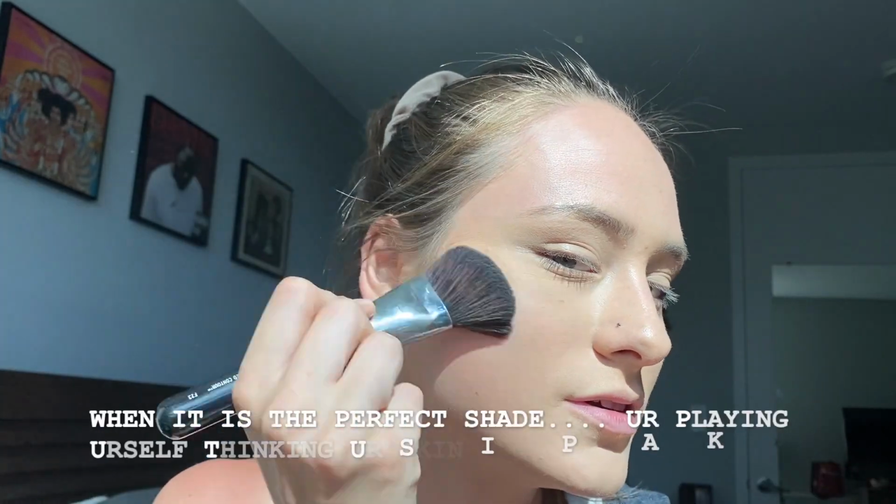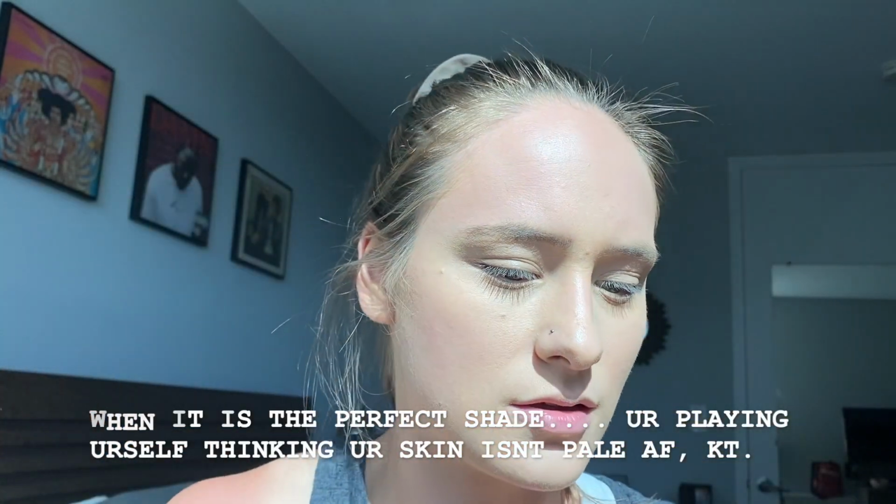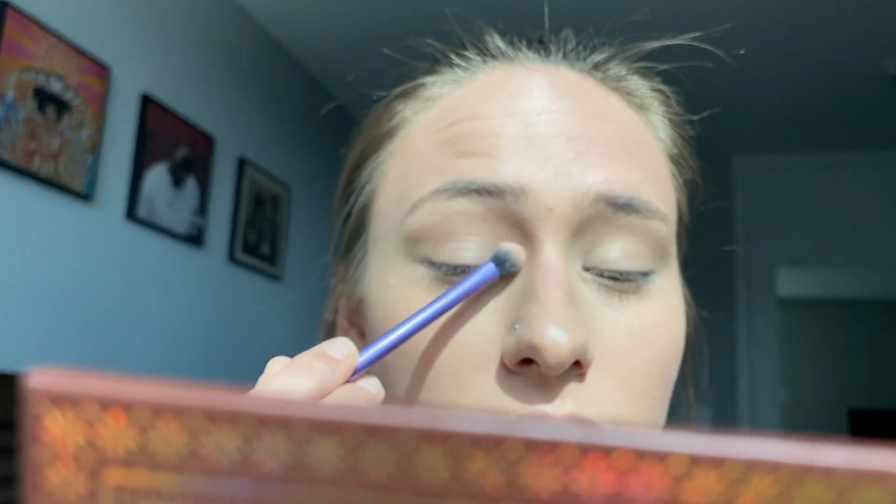So far, so good. Just as a base shade. Going to contour my nose with this lightest shade and my Real Techniques base shadow brush. I like to use this to contour my nose. I love that this little palette has a mirror. It's very convenient.